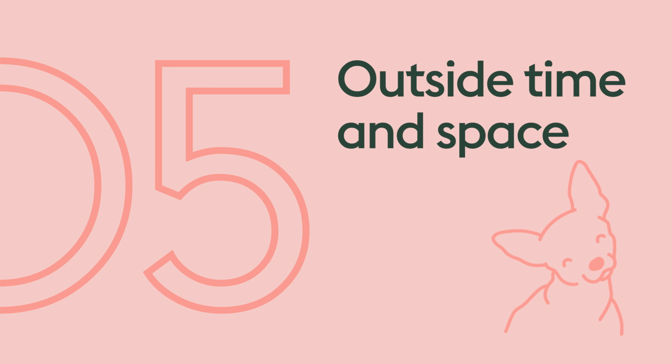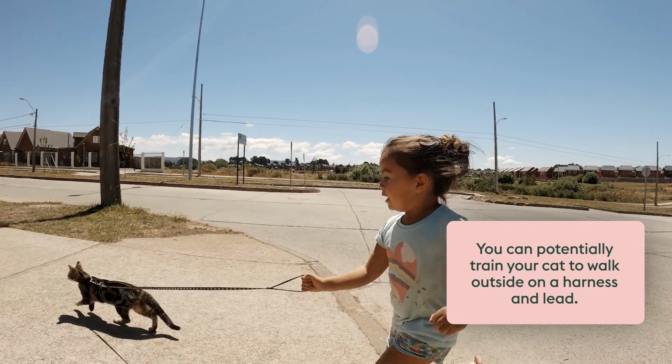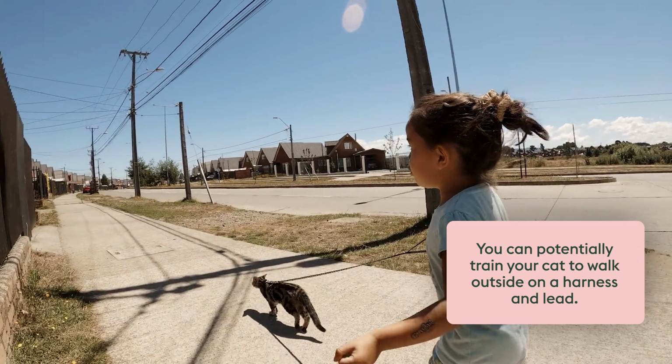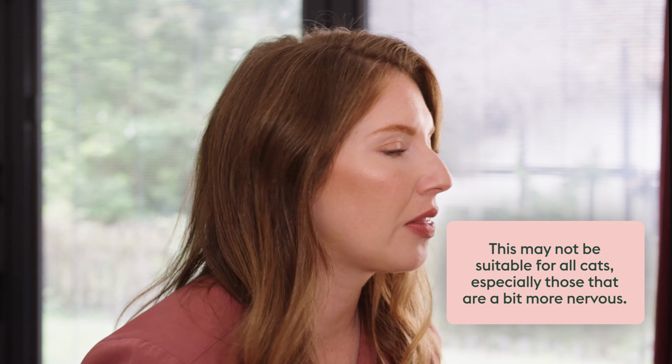Another way we can consider giving our indoor-only cats a little bit more activity is giving them outside space. Now, for some people, this might mean if you don't have a super nervous kitty, training them to go outside on a harness might be a way that we can get them a little bit more active. Like I mentioned, for cats that are a little bit skeptical or a little bit nervous, this might be too stressful and it's not the best option.